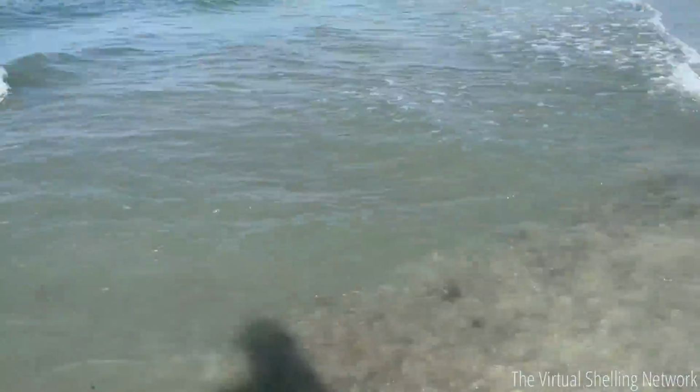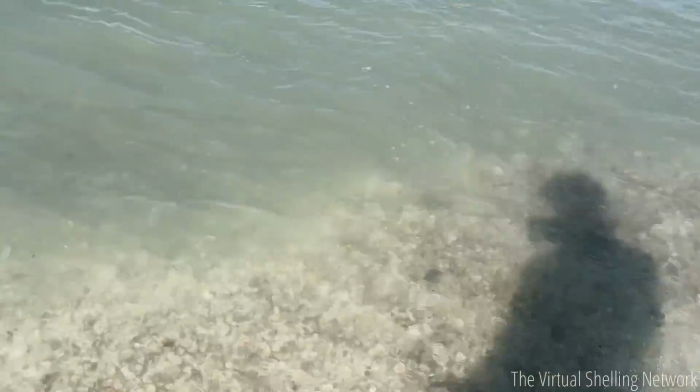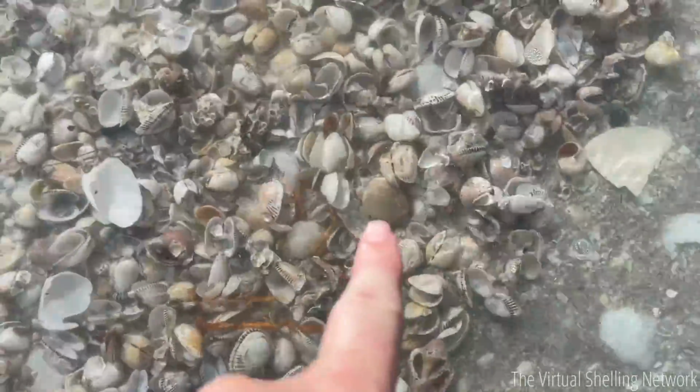Oh, I wish these waves would slow down a little bit. That's the only bummer about coming when the tide is changing from low to high, is the waves start to get a little bit more rough, and then the visibility kind of goes away, especially if you're shelling the break line. There's a shark eye right there. Do you see it right here? Make sure I don't lose it. Look how pretty.